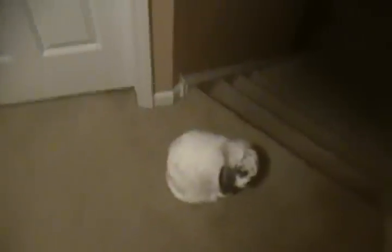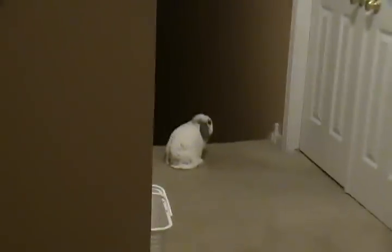Okay, he's being a good bunny tonight. Let's go in here and see what he does. Focus camera. It should focus. There it goes. Okay, he's just licking himself.